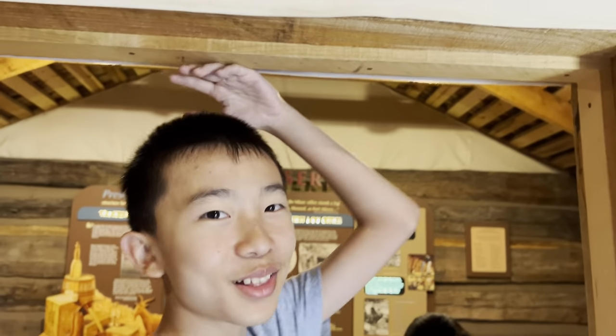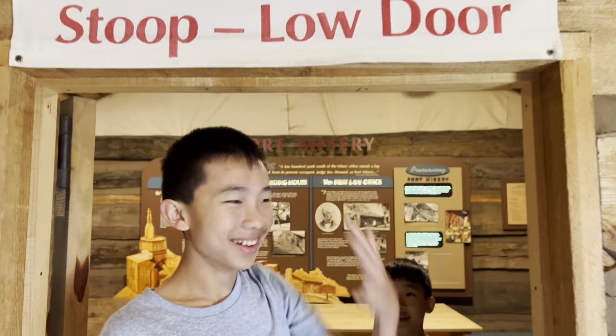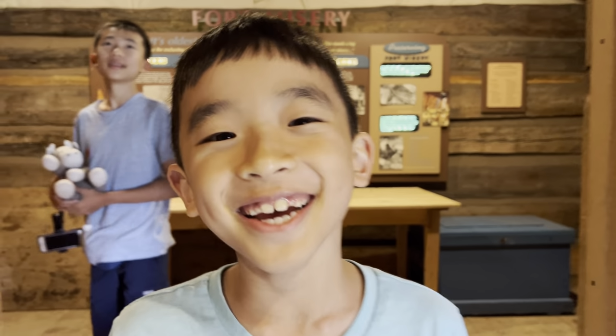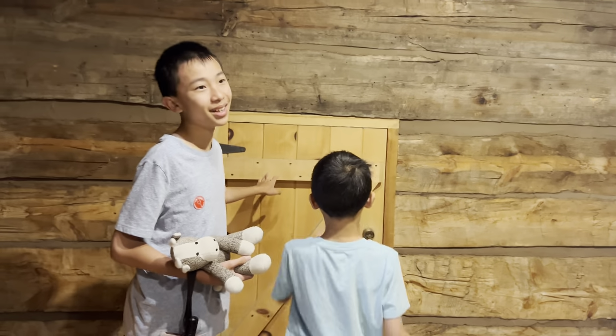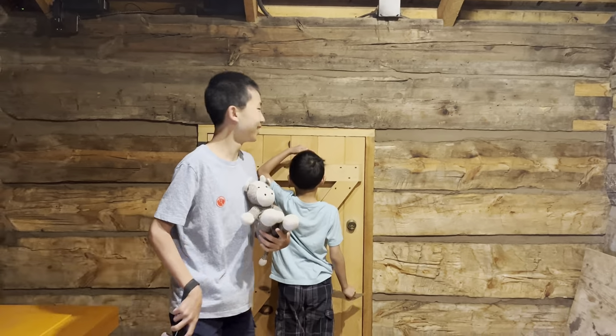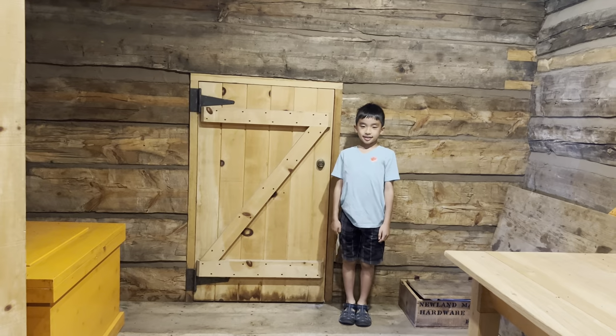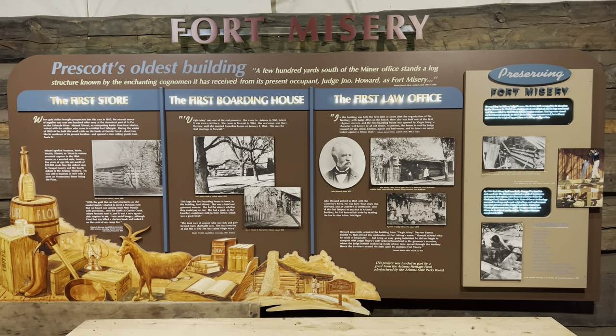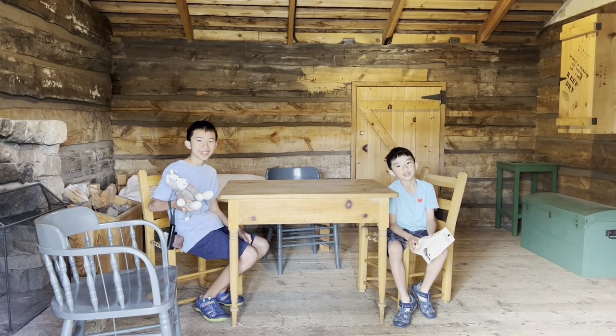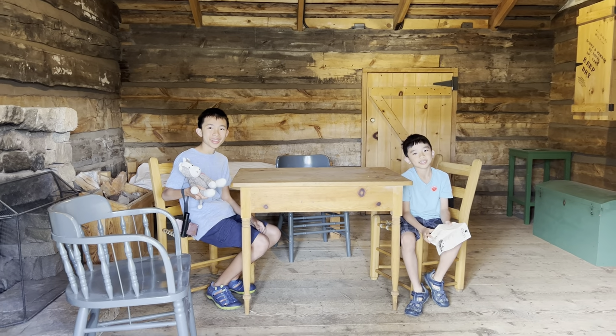Whoa, this is my perfect height. This is not a perfect height. Listen here. Look how small this door is. Now this is about my height. I know, right? 1, 2, 3, cheese. I enjoyed hosting clients. 1, 2, 3, cheese.